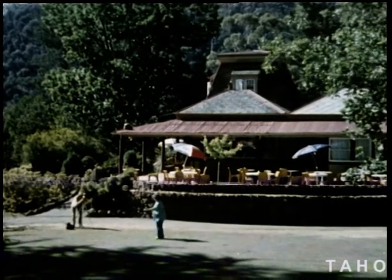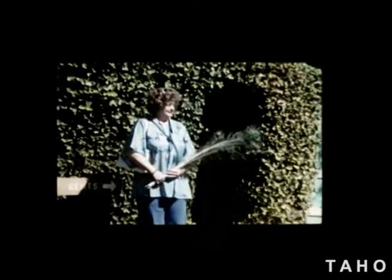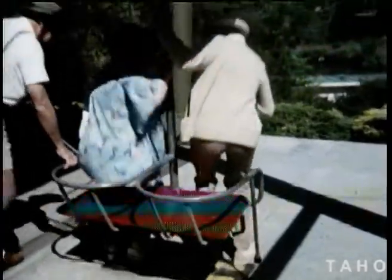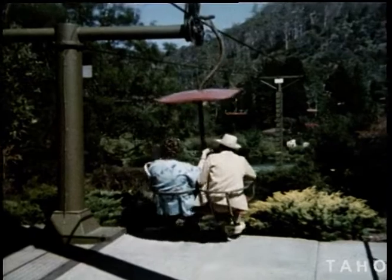Hewn from solid rock during the Ice Age, the gorge presents an impressive array of scenery. The gorge also boasts beautiful gardens, complete with peacocks. There are bushwalks, a suspension bridge, and the visitor can experience the excitement of riding the world's longest single-span chairlift.